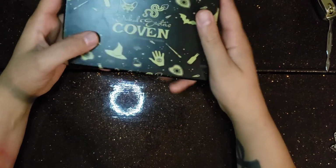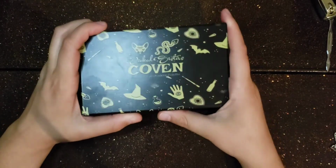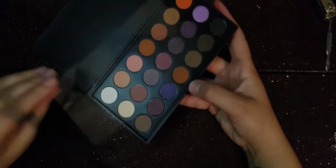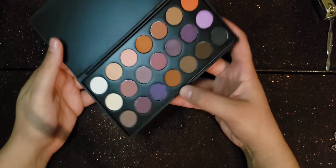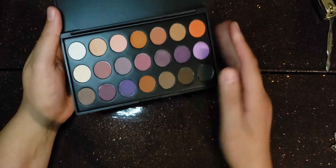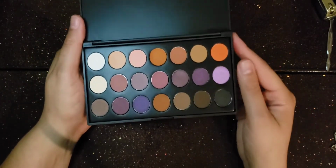Now this one is Wicked Sisters Coven, and this is actually one of my favorite go-to little palettes. And again, I'll talk about the ingredients and what the difference is between the two. This one is a few dollars less. Actually, I think when I got it, it was on sale for $24. Now, the pan sizes are very, very teeny tiny.